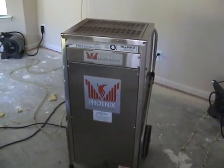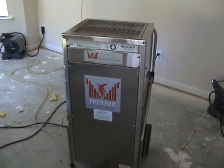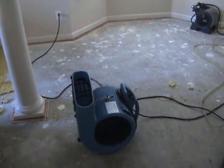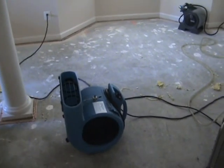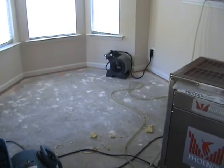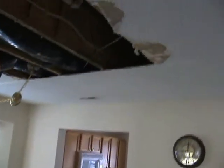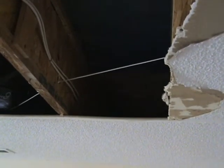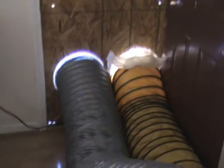Okay, this is the dehumidifier that's in the living room. And then you've got a fan right here that's blowing straight up into the ductwork. Luckily, there's no insulation in between the two floors, so that's allowing us to dry a little bit faster. It's letting air get up in the space between the two floors. You can see that there's not a lot of obstacles in here, so there's at least air.